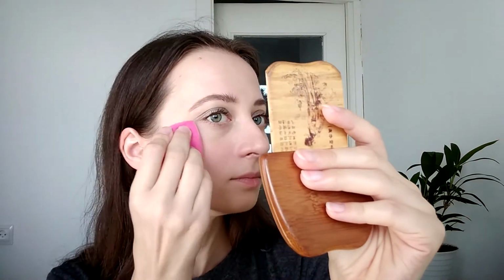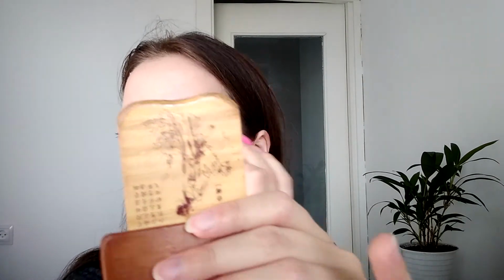Oh no, it's not the color I wanted. Oh god. It's a very reddish one. It's more like a highlighter than a bronzer. But yeah, today will be very, very shiny and golden. It's a very pretty color, but it doesn't go with the color of my eyeshadow. It is more like a highlighter than a bronzer.